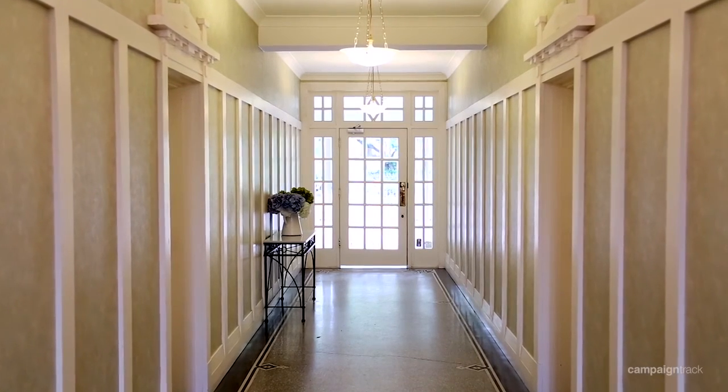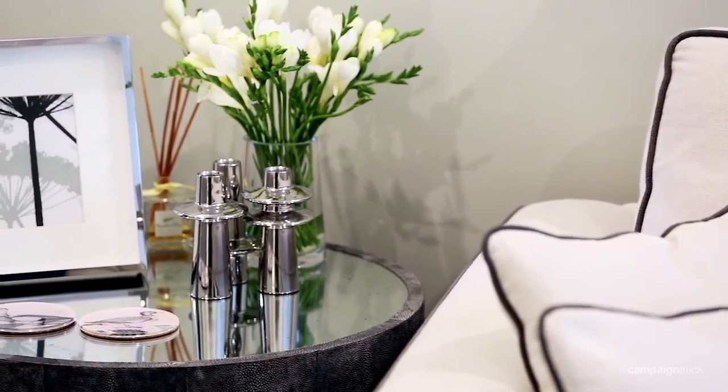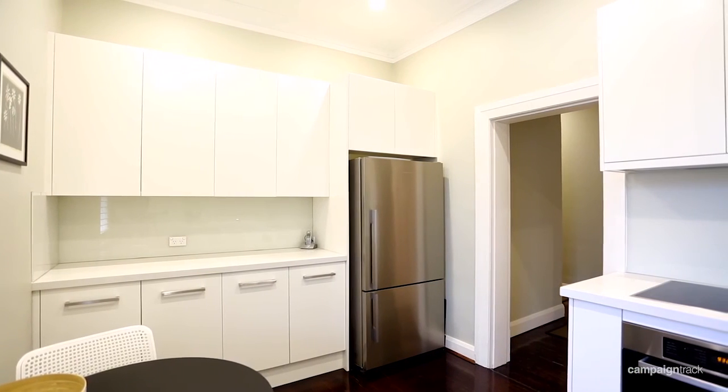It's such a privilege to be able to bring to you this fantastic opportunity for both home occupiers and investors right in the heart of Darling Point. Blending classic elegance with refined contemporary style, this first-class apartment is located on the entry floor of the impeccably maintained security building, Yarran Abbey.